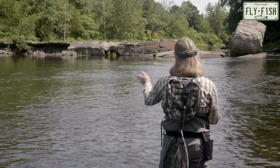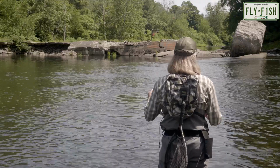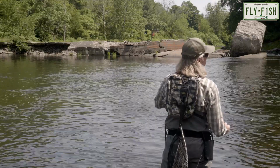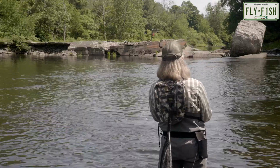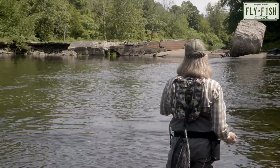Primarily fishing off my left shoulder, and casting into where it's dumping in, and then seeing if anybody's hanging out in the deep sections right here where it dumps in.